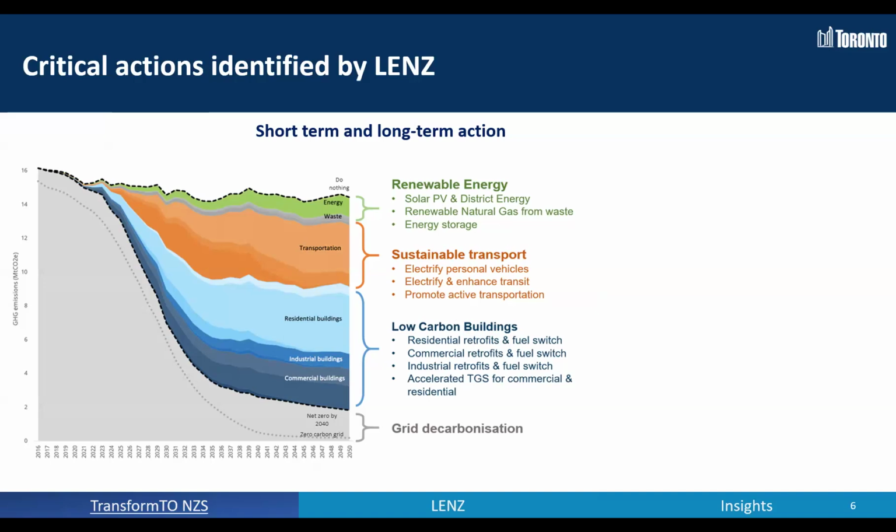This is an example of how we're using the model to identify critical actions to reach net zero. This is what we call a wedge diagram. As you can tell, the dashed line on top is the do-nothing scenario. The bottom line is the net zero 2040 trajectory. That's where we want to go. Anything in between that space, we need to fill in with all the different actions for different sectors in order to reach that level.